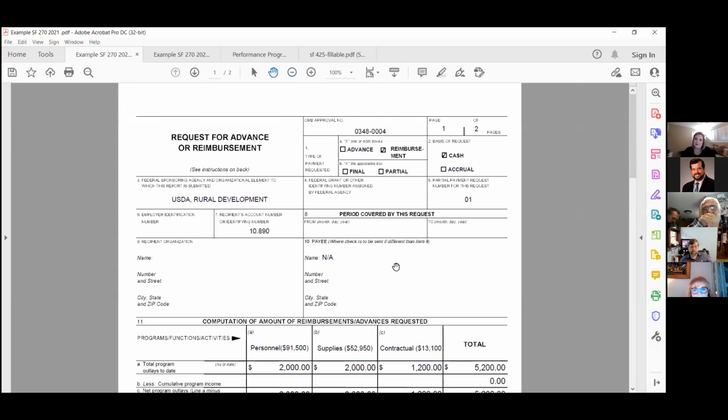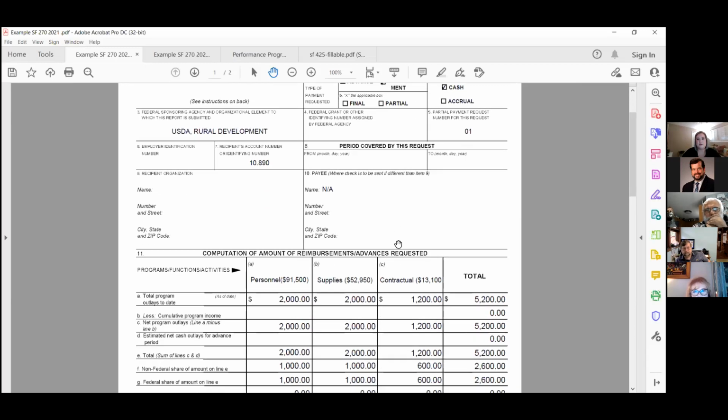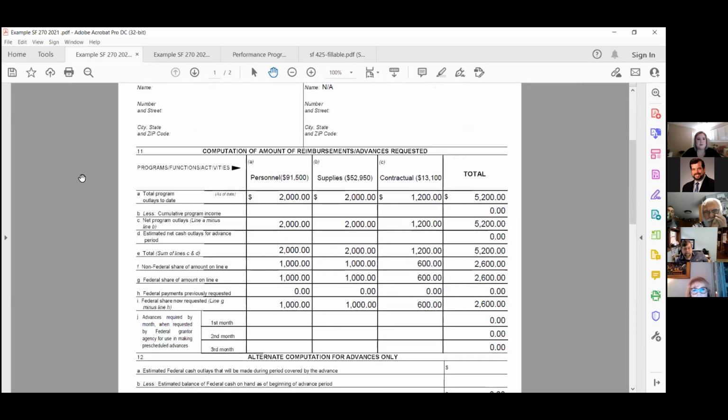That's why I went through the letter first, because now you've already laid out all your expenses and you know what you spent the money on. So now it's just filling in the form. This is basic information: who you are, the name of your organization, your EIN, and if there's a different payee, which I believe should be the same anyway. Then the time period this is covering. If it was for the past month, that's what you'll put in. But the meat of it is down here, where you list out those expenses. Again, this should match what you put in your letter, which is supported by all of your attachments.